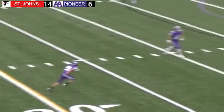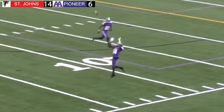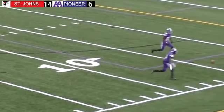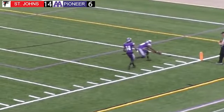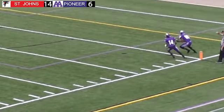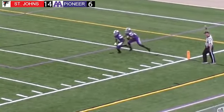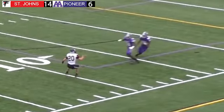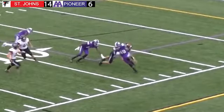There was a whistle that blew early. I thought he still had it. As where are they going to put that? I think they're just going to call that a touchback. So even though it was tipped before it went into the end zone, they're going to call that a touchback. And Pioneer has it 1st and 10 at the 20-yard line.